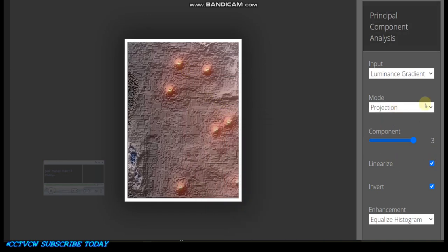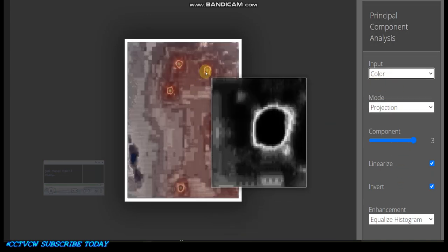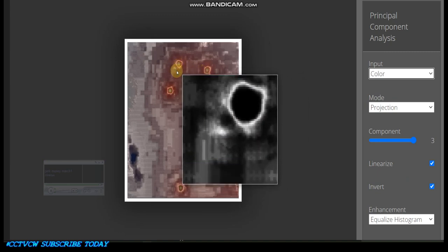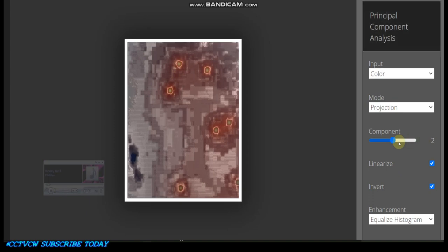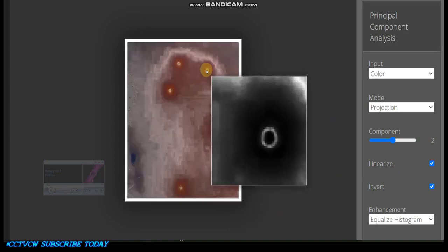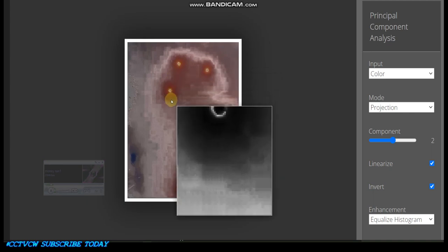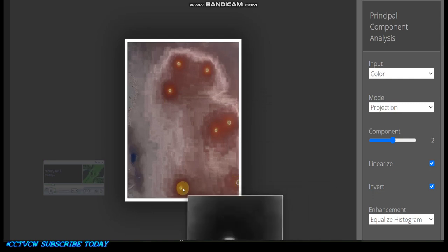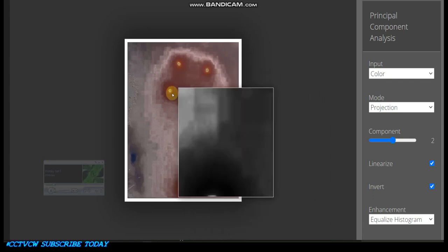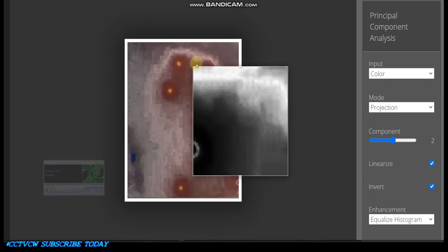I'm gonna rise. Color. Here we go. That's the ultimate right there. Stuff going on. Oh, look at that. There's the center. And there's the outer edge. So we got 1, 2, 4, 5, 6, 7. 7 objects, guys.